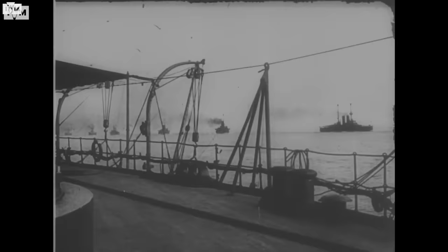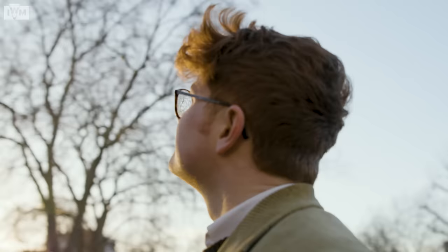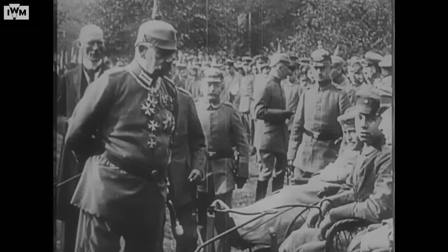To understand what the Battle of Jutland was, and how it came about, we first need to go back almost 20 years. Before the start of the First World War, Britain and Germany were in a naval arms race. Britain had, for almost 100 years, maintained complete naval supremacy of the seas, established at Trafalgar in 1805. Germany felt threatened by this.